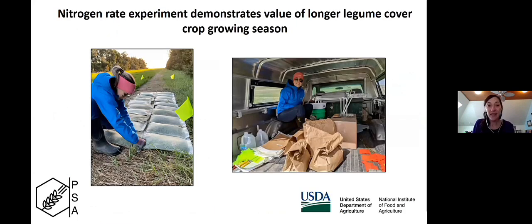Okay. I want to, again, briefly share an example of what we found in what was probably a very good year this past year, of what happens with legume growth. So when we think about optimizing all those considerations for cover crop management, what we can learn from managing a cover crop like a cash crop.